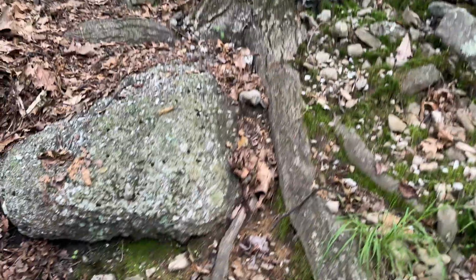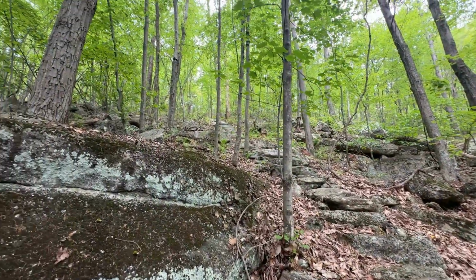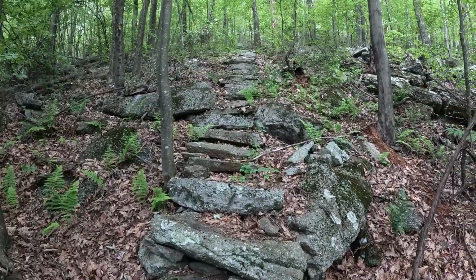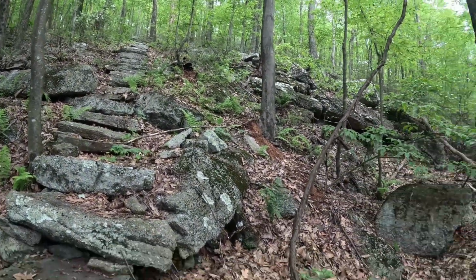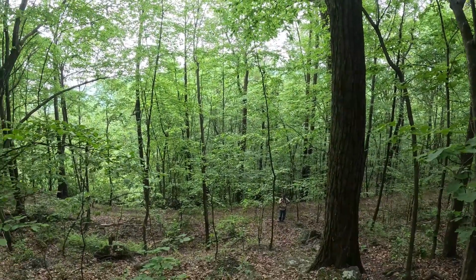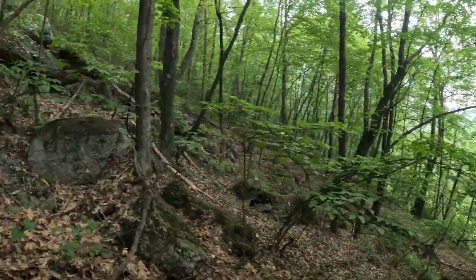Hopefully I don't bite it. Woo. It's a lot steeper than it looks. This is really steep, much steeper than I thought it was just by looking down below. But just to give you an idea, Lewis is down there, and I'm only maybe 2% of the way up, and it's like straight up.